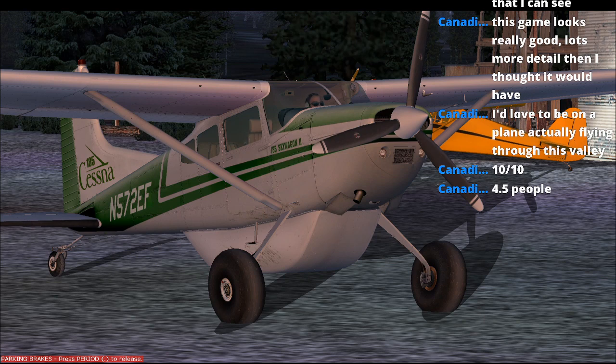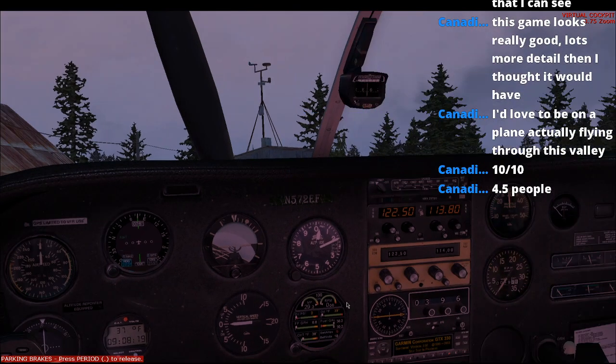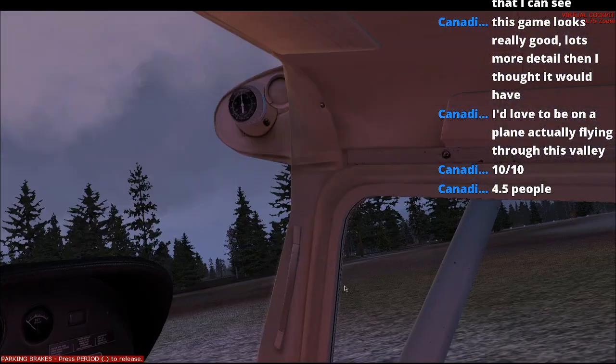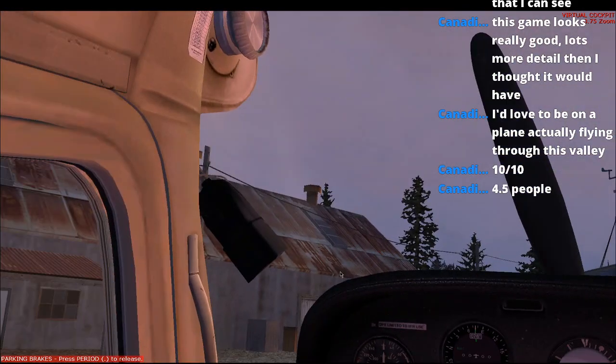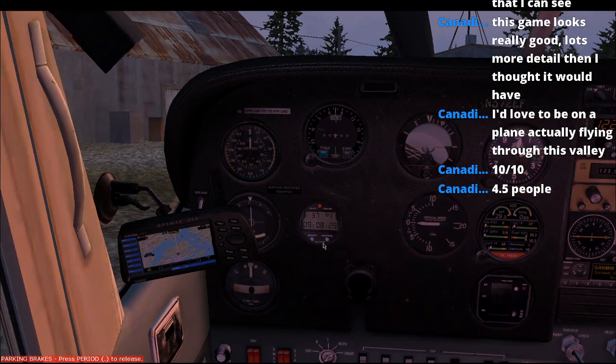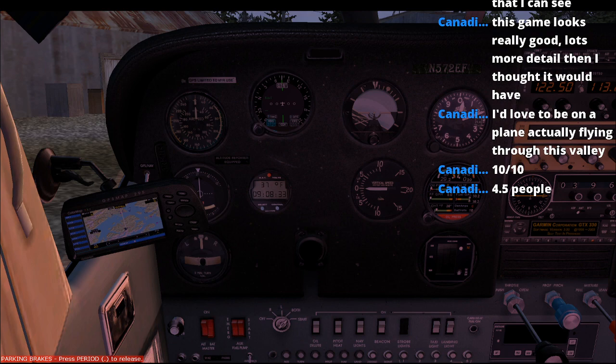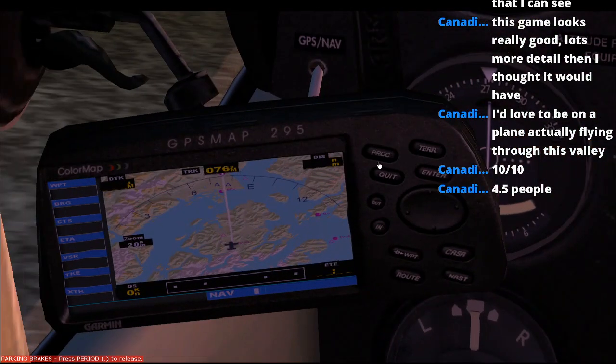But again, with the turbo normalized engine, if I really want to go fast, I can get high enough that I can go faster than the plane stock. But we do a lot of low and slow flying around here, so you don't really need the extra speed, and the utility more than makes up for the speed lost. So anyway, let's go ahead and fly on back to Gustavus.